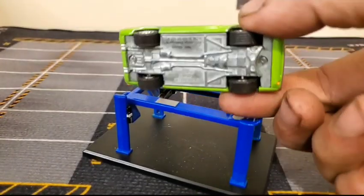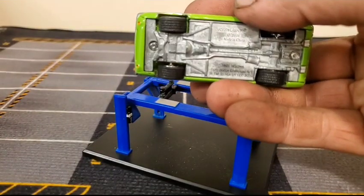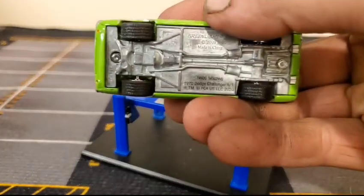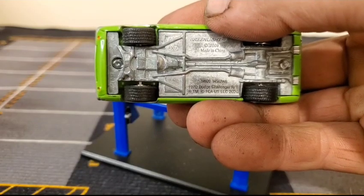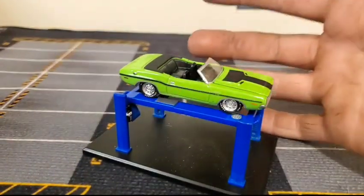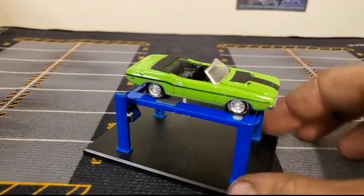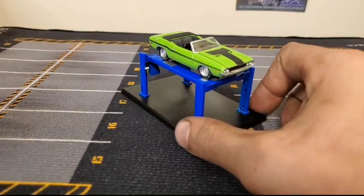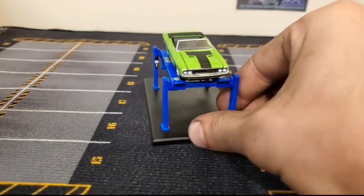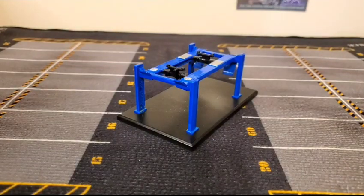So let's take a peek underneath. We do have our, oops, upside down. 1970, come on, 1970 Dodge Challenger RT. There you go. My nice dirty hands. Well, these are pretty clean, actually. So, there you go, that is our 4 cars from today's video, plus my new White Lightning. We checked that out at the beginning of the video.